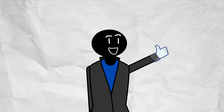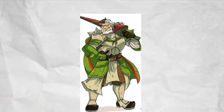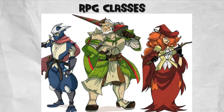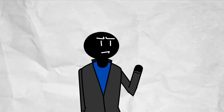Moving on though, what this means in terms of design is that there could be a counterpart to Litten. Now, here's the thing. Last generation we had themes when it came to the starters. We had a knight in Chesnaught, a magician in Delphox, and a ninja in Greninja. I'm not sure if themes are going to be a thing this generation again with these starters, but even if they were already looking at the starters, there is no way either of the two starters are gonna represent the symbol of Mercury.